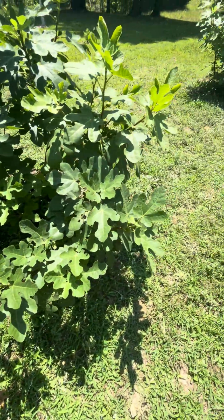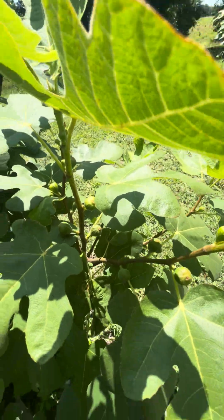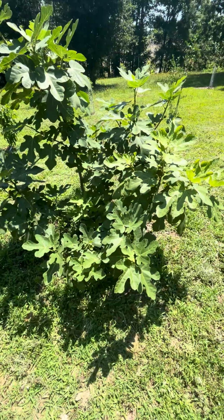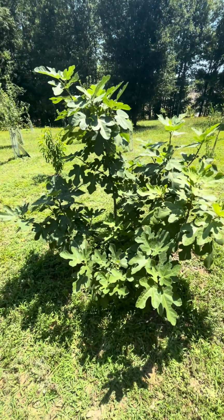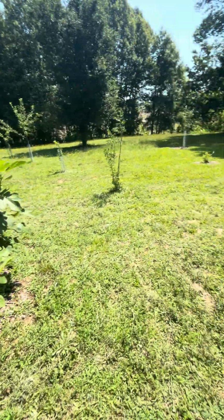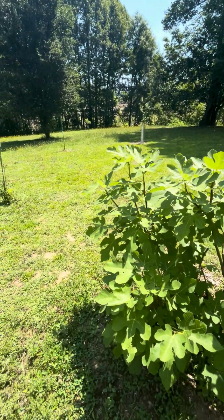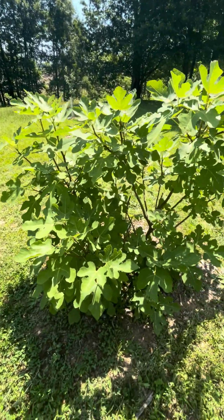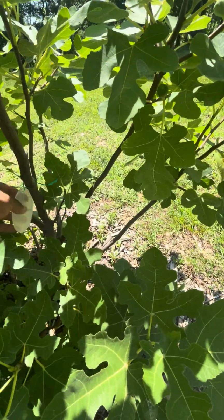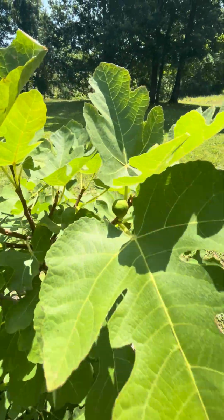This was supposed to be a black mission, but it is either a Celeste or an improved Celeste from what I'm being told. And that is probably the biggest fig bush I have out here. All of that new growth is from this year. It died back. Every one of these died back down to the ground. I thought they were dead, but they came back. This one, look, there's one of them big suckers. I talked them things up. Okay, this one is the LSU purple fig. It has figs on it as well.